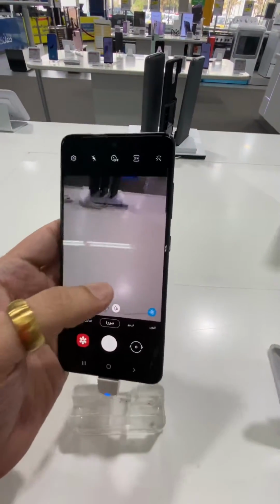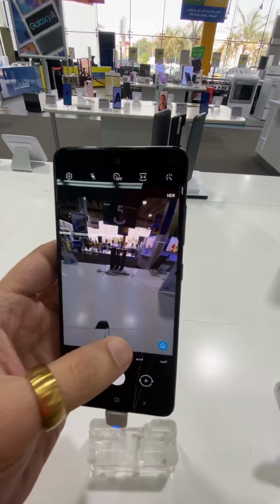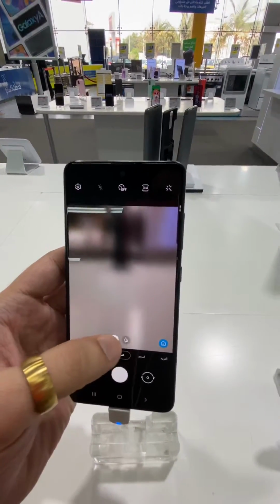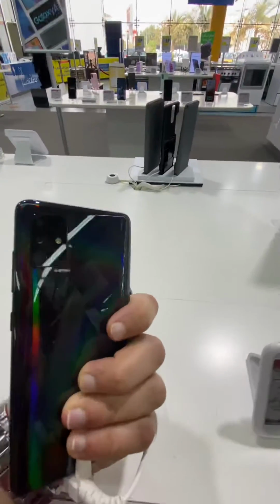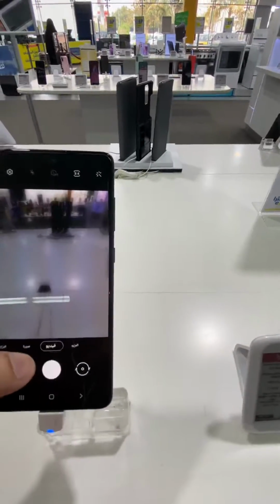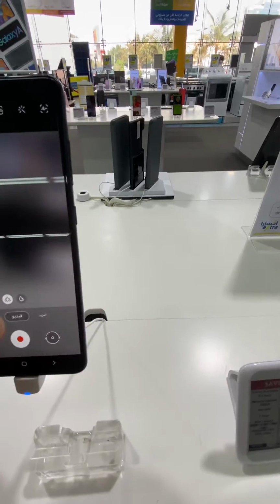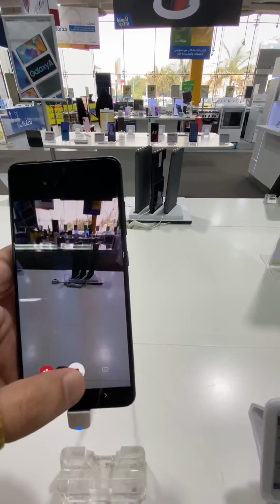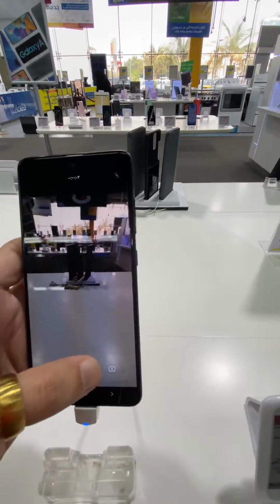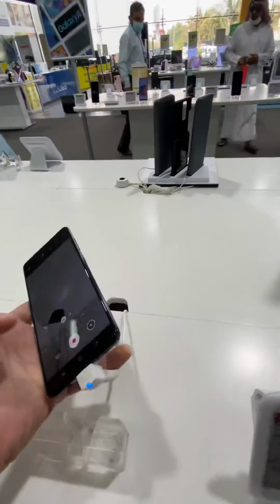So the camera, it's lagging something, but it's okay. It's giving you a wide angle. So the video start recording. Let's see, this how is small. And I can take picture as well. Let's play back this one.